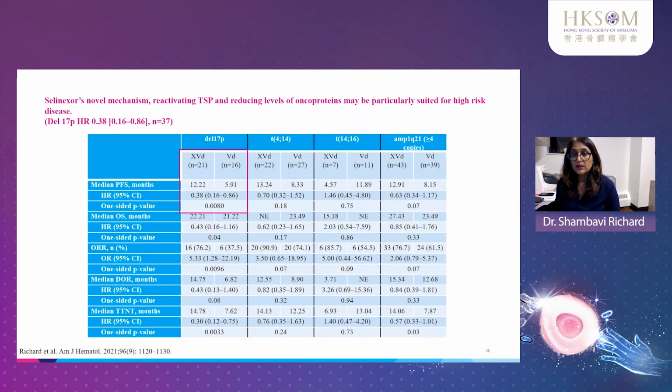And I apologize, we separated out the individual cytogenetic abnormalities and analyzed the progression-free survival, the overall survival, response rates, duration of response, and the time to next treatment for each one. And I want to highlight just the deletion 17p data as outlined in the pink box. Although numbers were small, there was a total of 37 patients with deletion 17p, 21 in the XVD arm and 16 in the VD arm.